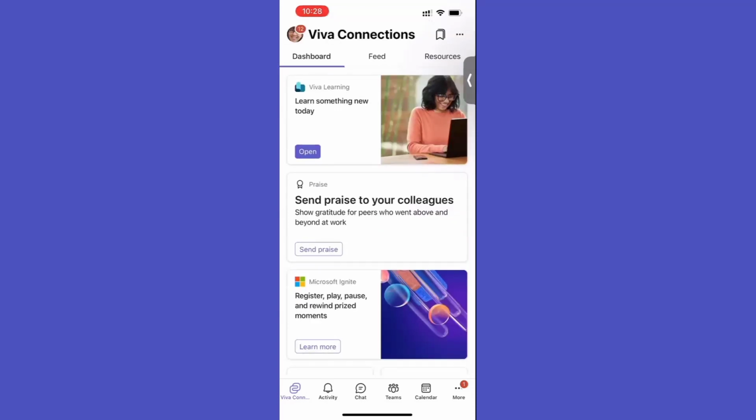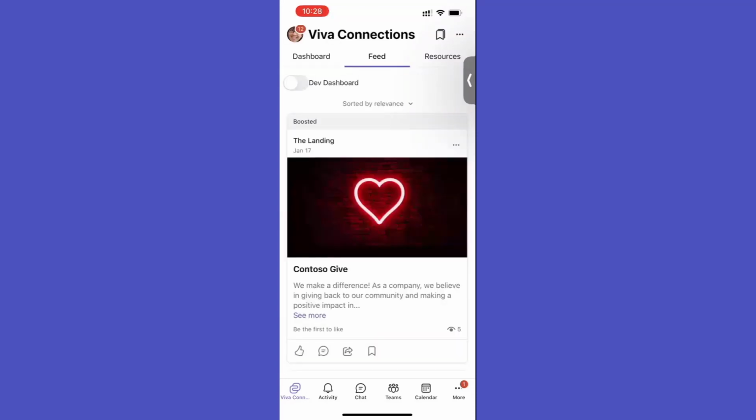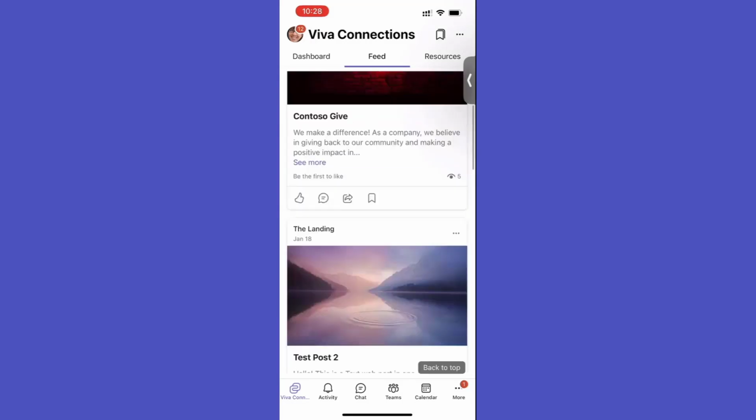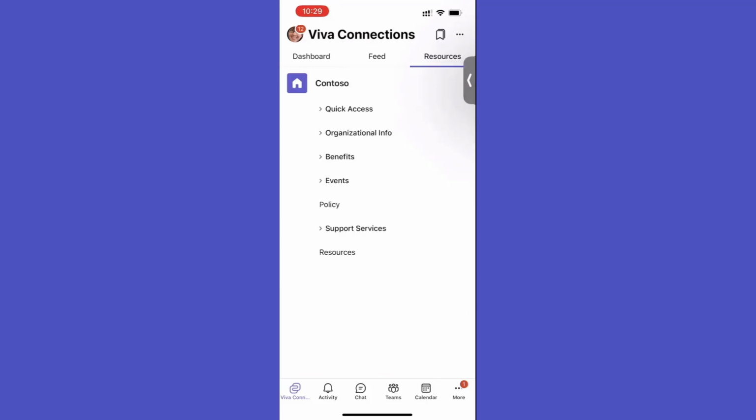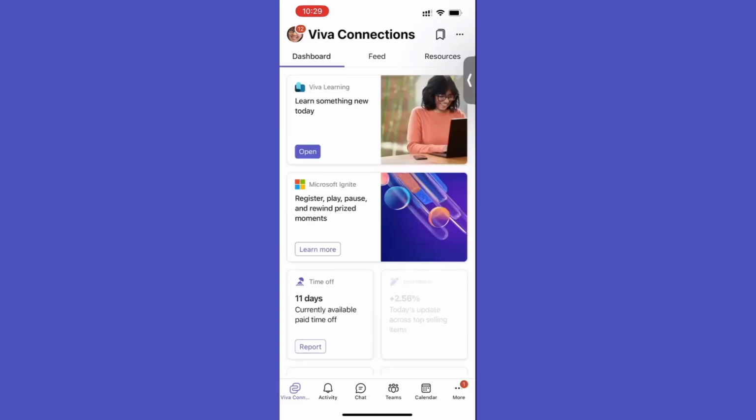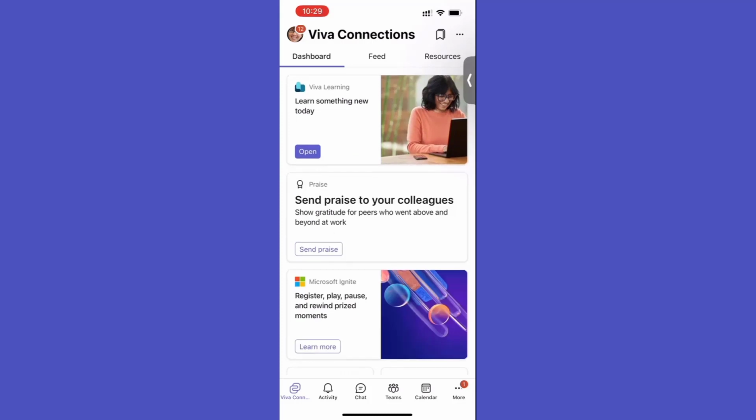So as you can see, I can switch from dashboard to feed. I can check out my feed. That's what I do a lot of times, just checking out what's happening on Yammer. And then I can also access resources right within the Teams app. So, a seamless update within the mobile app and the desktop Viva Home.